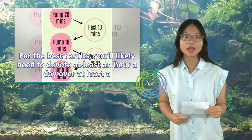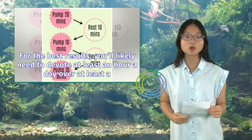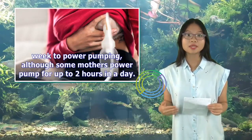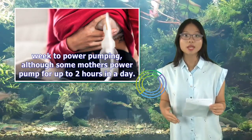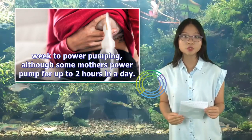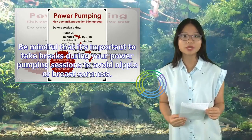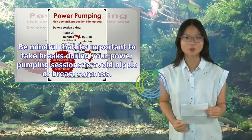For the best results, you'll likely need to devote at least an hour a day over at least a week to power pumping, although some mothers power pump for up to 2 hours in a day. Be mindful that it's important to take breaks during your power pumping sessions to avoid nipple or breast soreness.